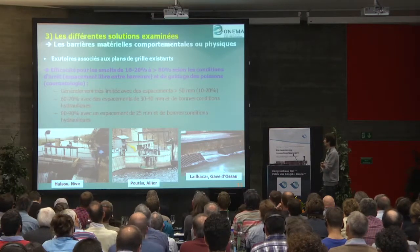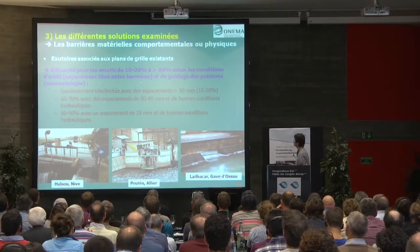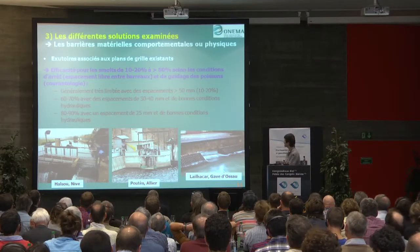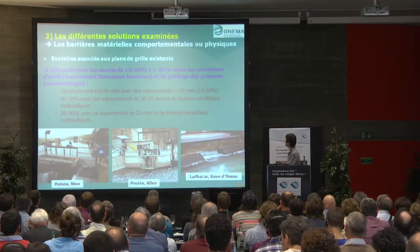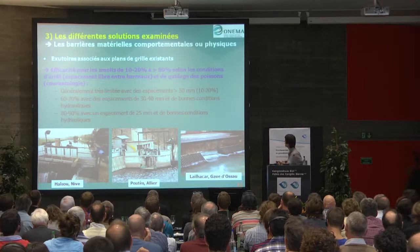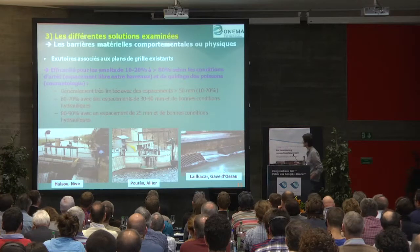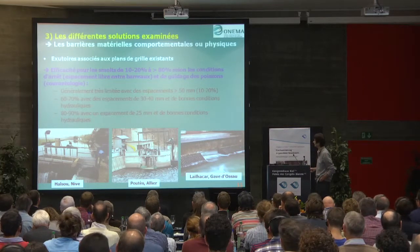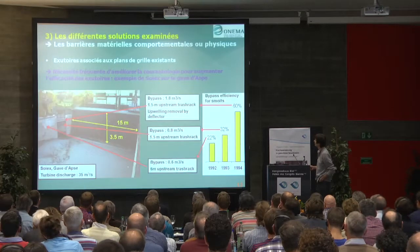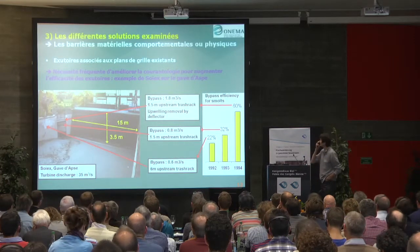And in France, we thought a lot about screen systems and bar systems. Since the 1990s, their efficiency is rather high for smolts. The rate is between 10 to 20, but up to 80% even. But it always depends on the clear width of the bars and the flow pattern. Here you see some examples from Halsou in the River Nive and Poutès, the River Allier.